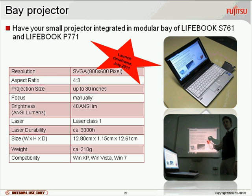So we will make a press announcement in the next weeks, also giving a little bit more price information and more technical information about this. So just have a look at our web pages. You will get informed about this story.